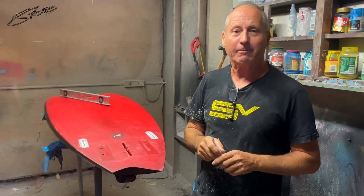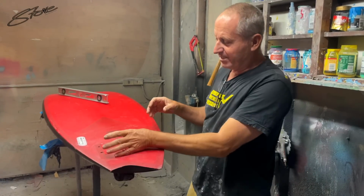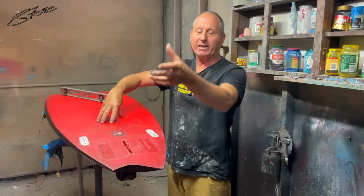It doesn't look like that board would pivot anywhere near as good as this, right? Well, your foot straps are up here and your fins are back here, so no, of course not.